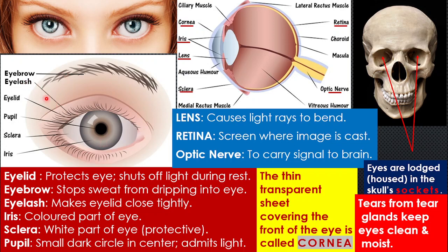Eyebrow, eyelash, eyelid. In fact, only the upper eyelid can be moved. While opening and closing the eye, only the upper eyelid will move. The lower eyelid does not move. Pupil, you see in the center, the dark circle. Sclera, the white portion, and iris, the colored portion.